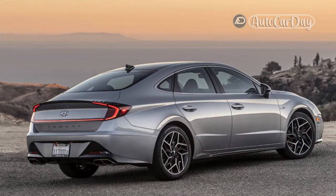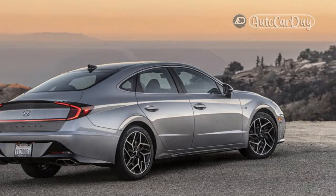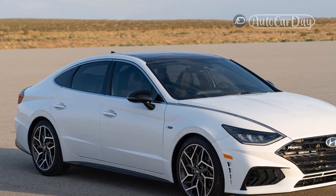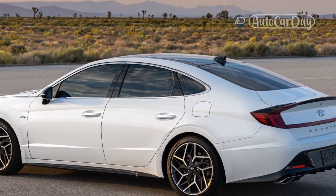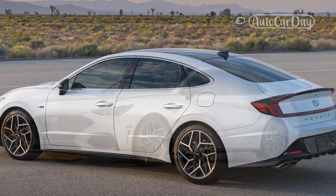Pop quiz. What has nearly 300 horsepower, excellent handling, a smooth ride, distinctive styling, and a spacious cabin with seating for five? The Audi A4 S-Line or Alfa Romeo Giulia would qualify, until limiting your pick to vehicles costing less than $35,000. At that price point, no vehicle fits the brief better than the 2021 Hyundai Sonata N-Line.